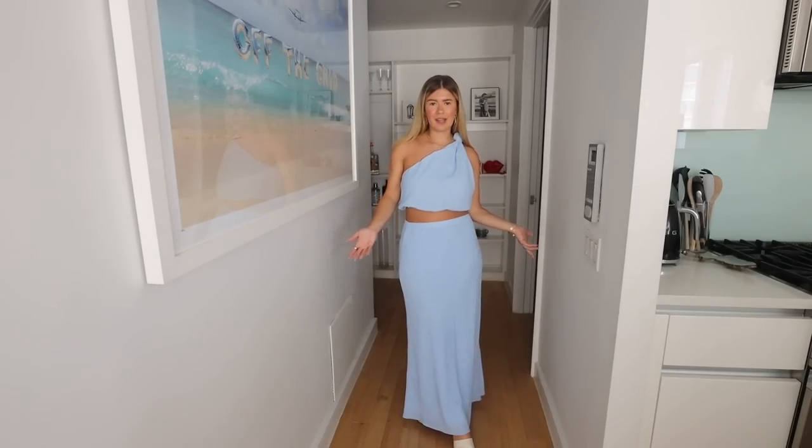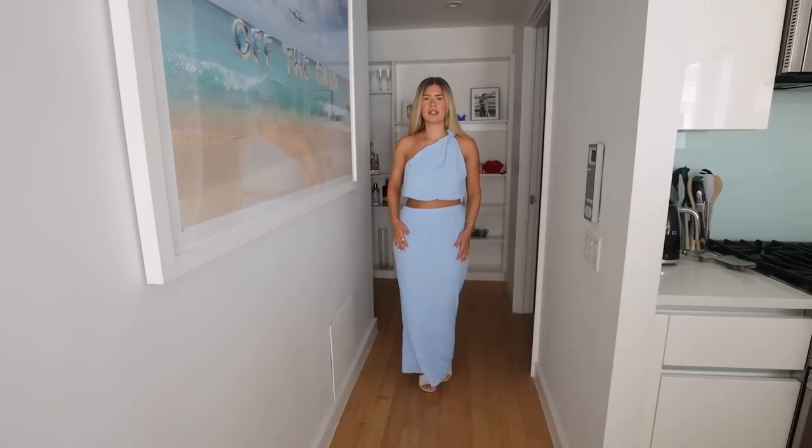I mean, this set speaks for itself. This is just so stunning. They have this in other colors too. I absolutely love this set. If you're going to Greece, easy, boom, done. Going out east, going to Florida. It's giving like been at the beach all day, came in and showered, now we're going to our little vacation dinner. This is the perfect set. Again, I could just wear this top with shorts, with another skirt, or just this skirt.